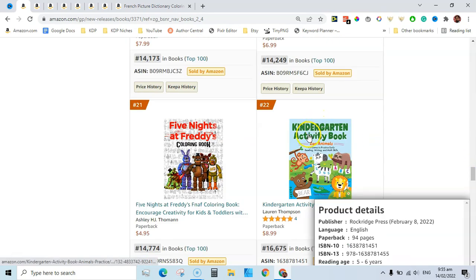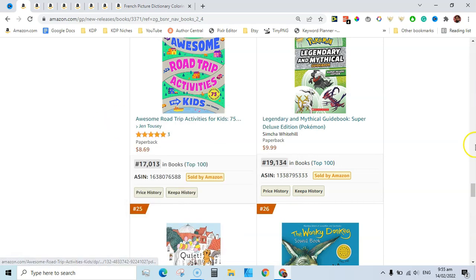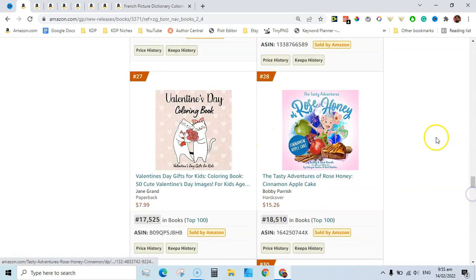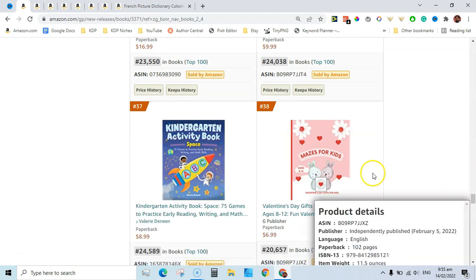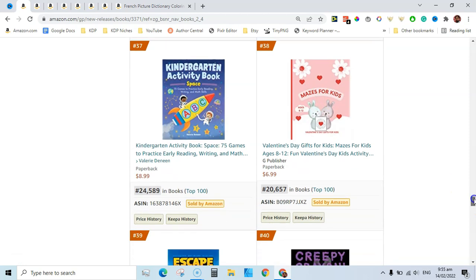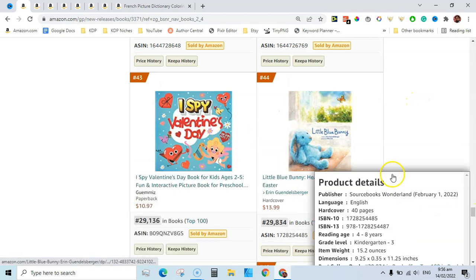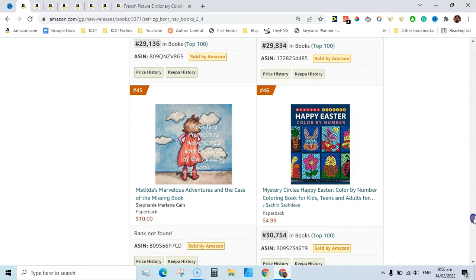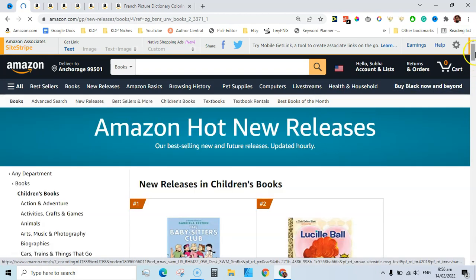Okay. Kindergarten activity book, zoo animals. We already saw this. This is another very good book idea. Awesome road trip activities for kids. This can be a good idea as well. It is selling and it is 17,000 bestseller rank. Valentine's Day coloring book. Okay. Kindergarten activity book space, we already saw this. Mazes for kids, it is selling as well, and it has a theme of Valentine's Day. Enchanted fantasy puzzles, I Spy Valentine's Day. This is too late to create. Happy Easter coloring book, draw your day. Okay, many niches here.